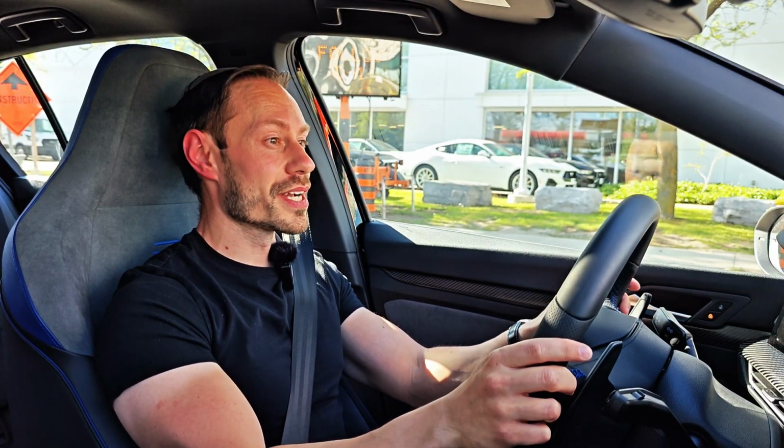So if you're coming from an older Golf R, you're not missing out too much in terms of performance or a massively different interior. But if you did want to get this special edition, Black Edition, there are some really cool things that come with it.